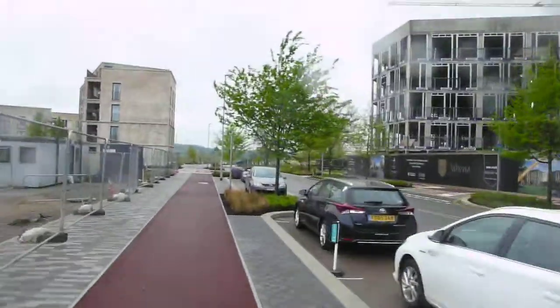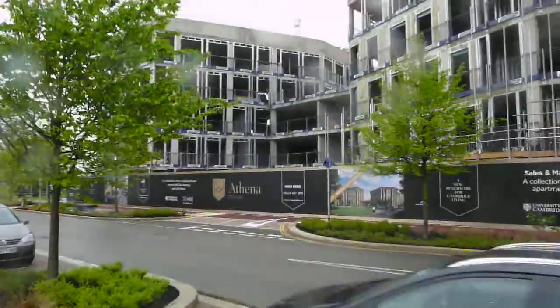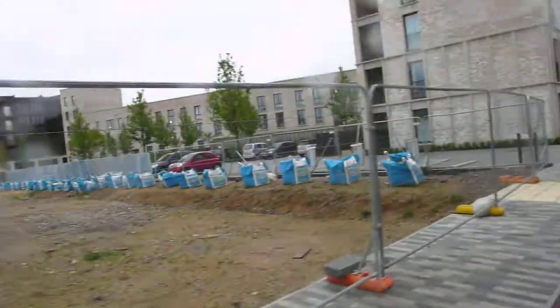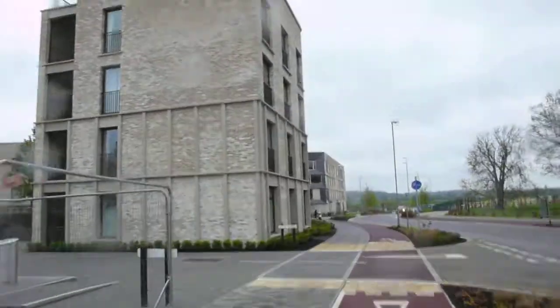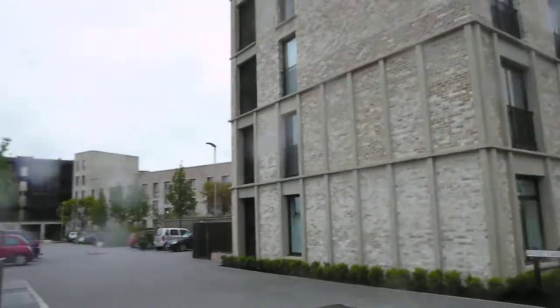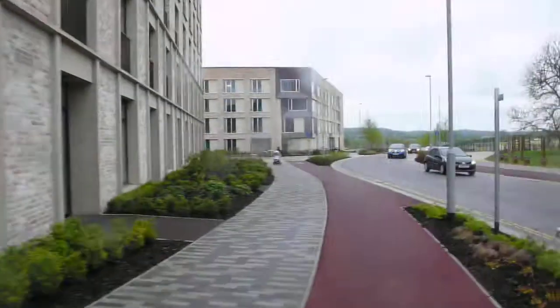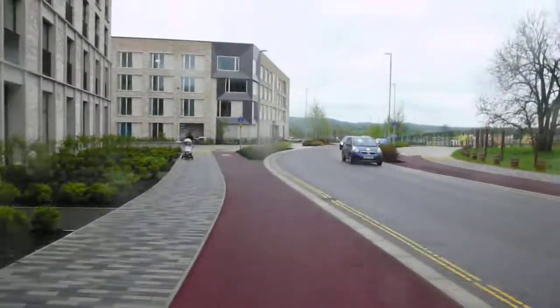So we're now on Turing Way. Again we've got the Athena development on the right. On the left here is going to be a hotel. And we're now into the key worker and mixed university housing. As you can see, there's some car parking, there's a lot of cycle parking. Apparently it's going to be 12,000 spaces in total.